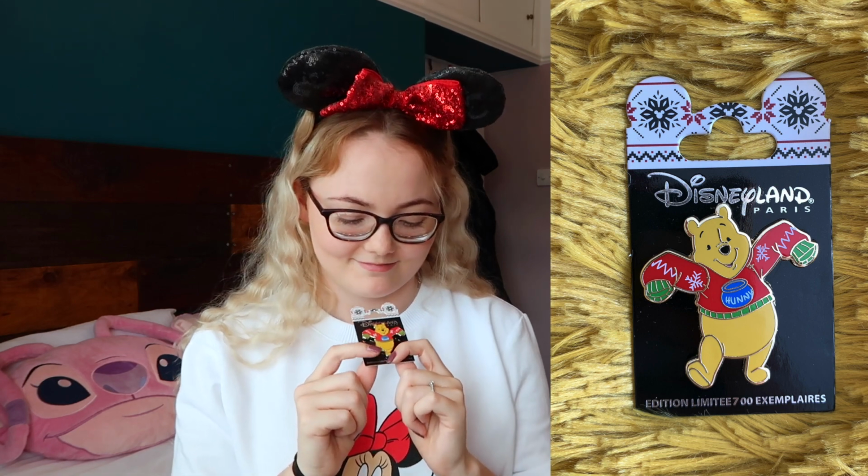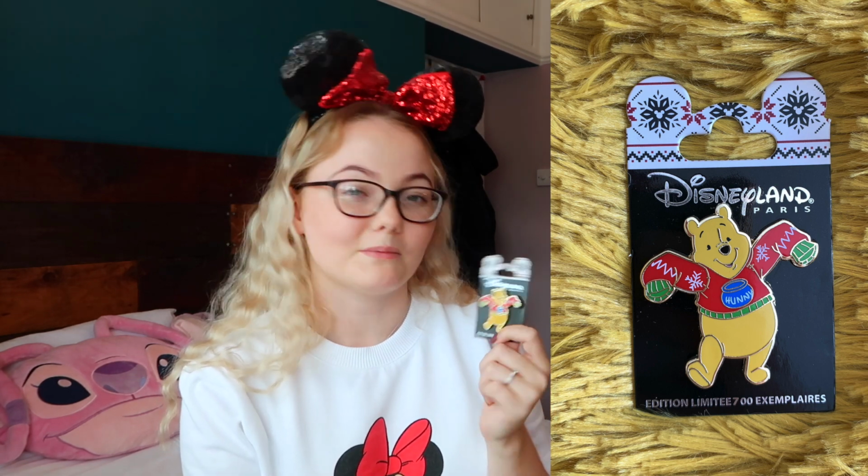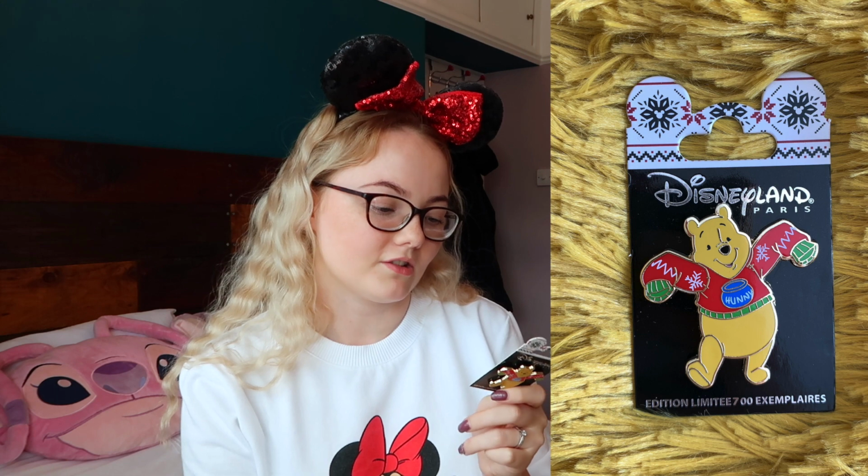So the next pin I have is a limited edition pin. There was only 700 of this pin and I was very fortunate to be able to pick up 2. So I got one for Joe and I got one for me. And this is the Winnie the Pooh Christmas jumper pin. And it's just so cute. I got to hang out with Pooh quite a lot over Christmas, so it was the perfect pin, and it was $15.99, so obviously a little bit more expensive, but definitely worth it.